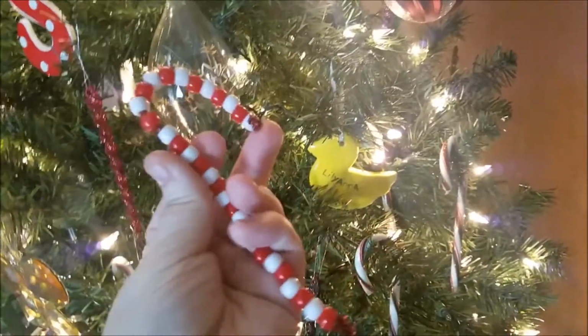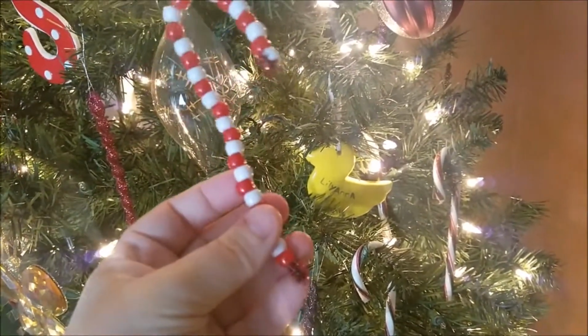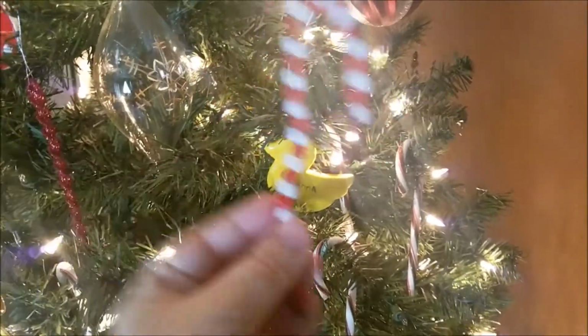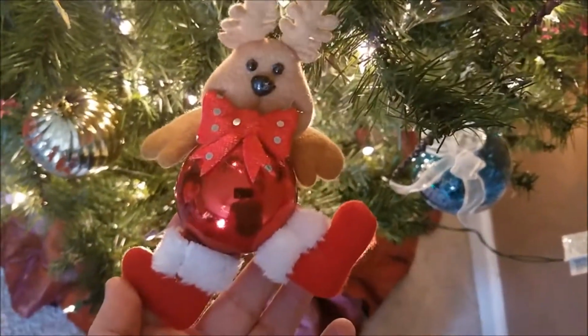Here's a really cool one that you guys can do at home. This is just like a sparkly pipe cleaner, and then you just put beads over it. And Lily did this one last year, so it looks like a candy cane. Here's another gift that Lily brought last year from the shop. So I think that one was for Lena.